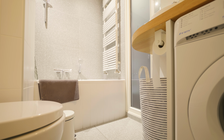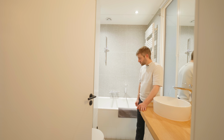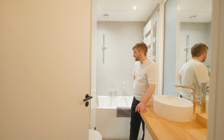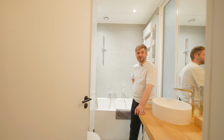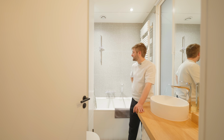My partner really likes to take baths. He likes to relax when he comes back home after long trips. And so I chose to keep a bath in here. I use it only once in a while in winter when I'm sick or really cold when coming back from work and I need a hot bath, but otherwise I hardly use it. I use it as a shower.